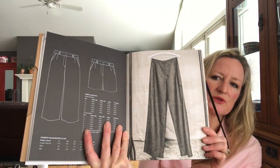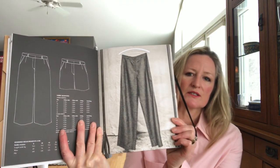Anyway, pretty neat book, some shorts, some pants. I would like to try to make these trousers. I've never made pants. That's one thing I have never made. So there's these trousers, and you can also turn them into shorts. So I definitely would like to try to make those. So I really like this book.